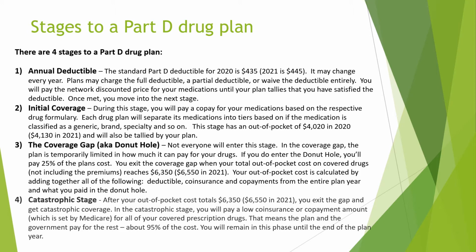This particular stage has an out-of-pocket amount in 2020 of $4,020. This is also tallied by your plan so that you can keep track where you're at with that out-of-pocket amount. The next stage, the third stage, is the donut hole, also known as the coverage gap, but I think everybody knows it more as the donut hole. Not everyone will enter this stage. In the coverage gap, or the donut hole, the plan is temporarily limited in how much it can pay for your drugs.